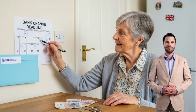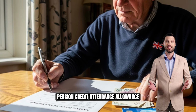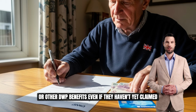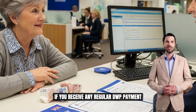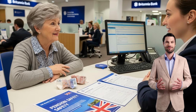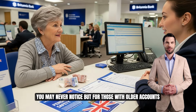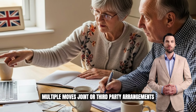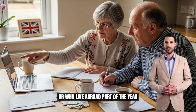Who is affected? Essentially, anyone over 50 receiving state pension, pension credit, attendance allowance, or other DWP benefits, even if they haven't yet claimed. If you receive any regular DWP payment, these rules may come into play. If your pension money has always arrived without fuss, you may never notice. But for those with older accounts, multiple moves, joint or third-party arrangements, or who live abroad part of the year, changes are more likely to matter.